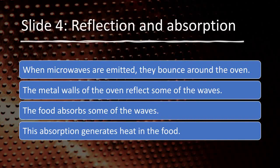The absorption of microwaves by the food is selective, as it depends on the dielectric properties of the food. Foods with high water content absorb microwaves more readily than those with low water content. The combination of reflection and absorption is crucial in determining how quickly and evenly the food is cooked in the microwave oven. It is important to note that some materials, such as metal, can reflect microwaves and cause arcing, which can damage the microwave oven or cause a fire. Therefore, it is essential to use microwave-safe materials when cooking in the microwave oven.